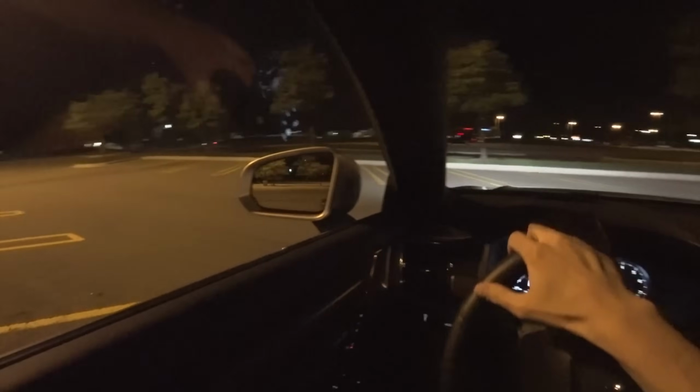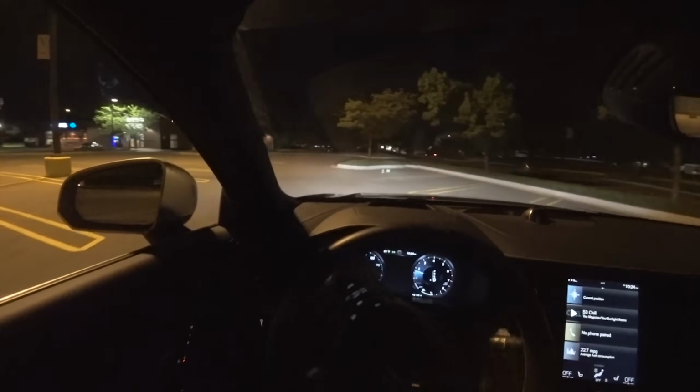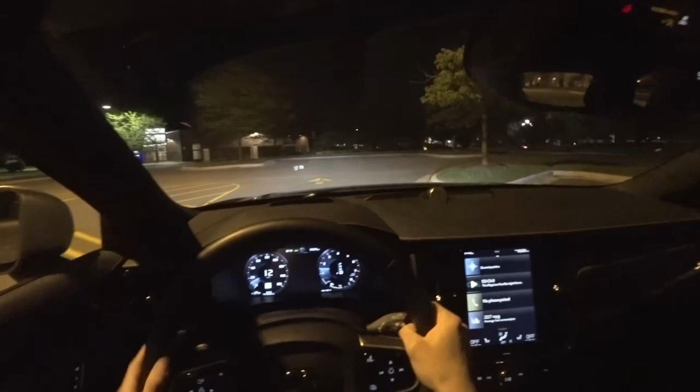I believe fuel economy numbers on this car are 31 highway, 22 city. I haven't had a problem achieving those numbers in the real world. As you can see there, turning headlights, really nice and bright.